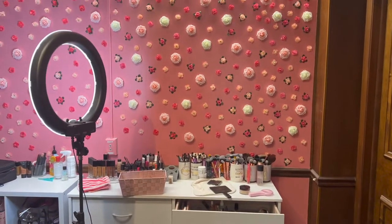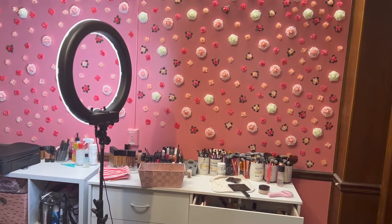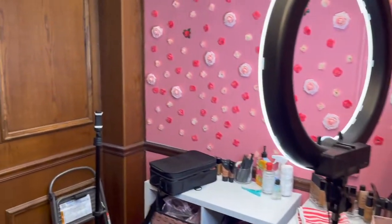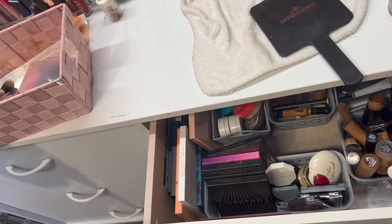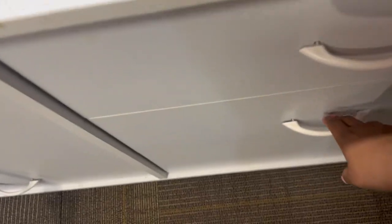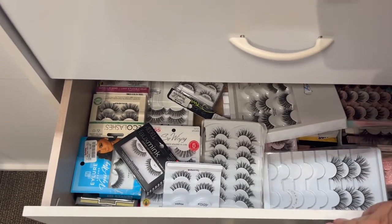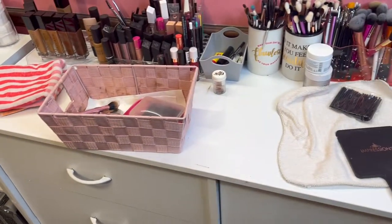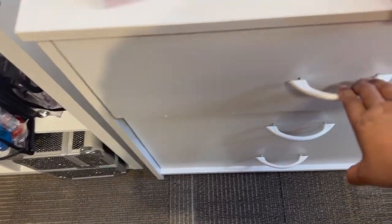The flower wall, I just ordered some flowers off Amazon and then just hot glue them up there. And yeah, but so I keep all my stuff. These are like concealers, powders, and bronzers and blushes. Keep lashes in here, which I need to go get more of. More natural lashes, because people want it like more natural. We got a few dramatic people, but they mostly like natural.